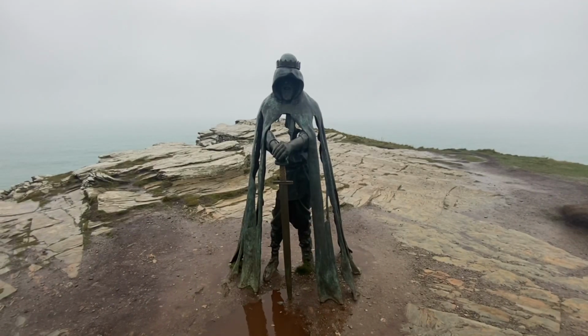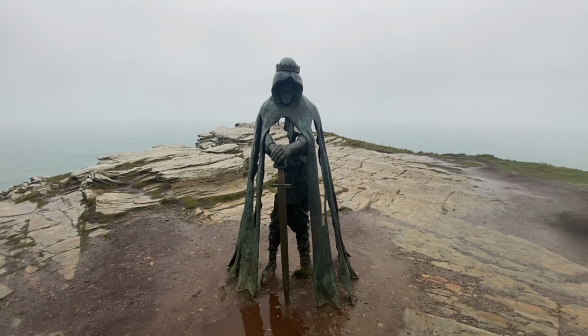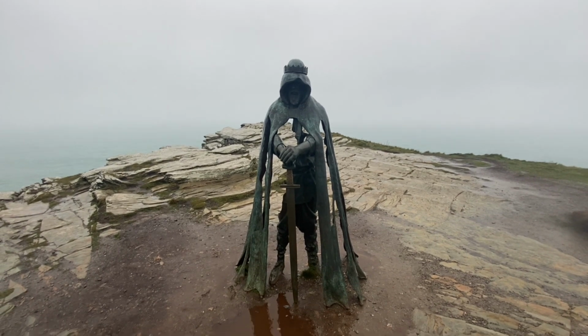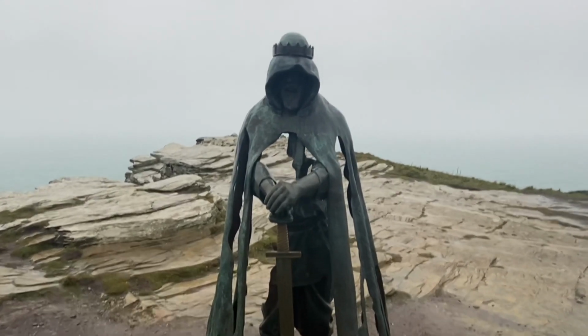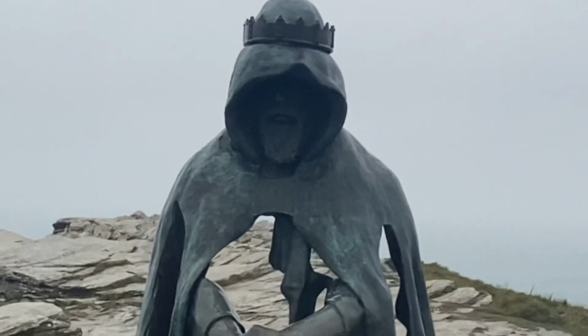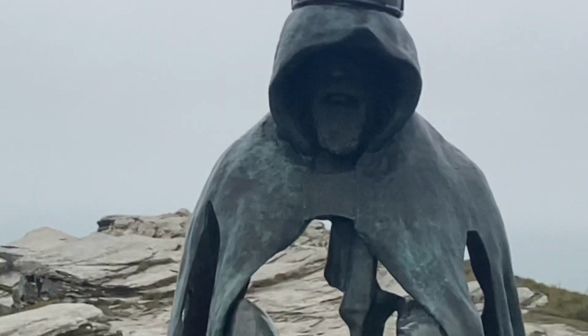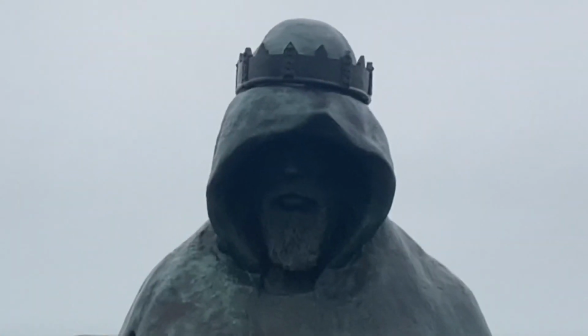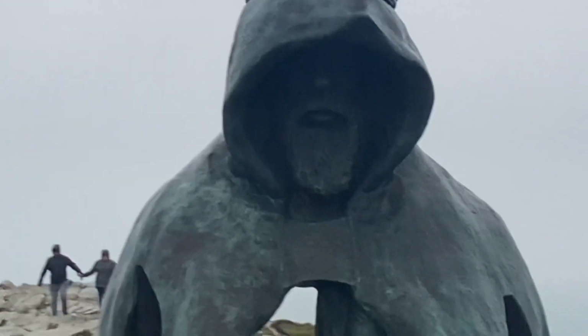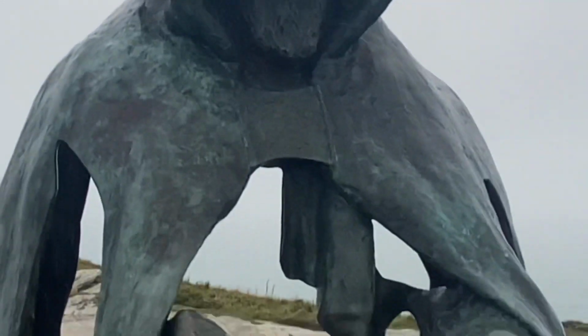And we made it to the top. And there's King Arthur himself. The sculpture stood right proud at the top. See, he's got his sword there, Excalibur. And we got a selfie with him. You'll see it right at the end of the video. If you watch right to the end, you'll see us all getting a selfie with him. And it was nice. It was worth the walk up just to see it.